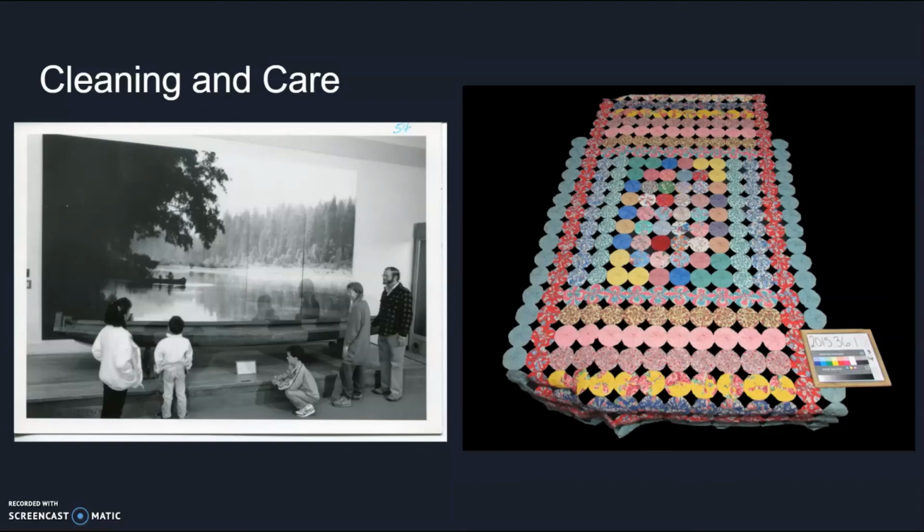So if the item doesn't get used all that often or isn't used at all, you won't really have to clean it. You might need to wipe some dust off or things like that, but you don't have to wash it or anything.